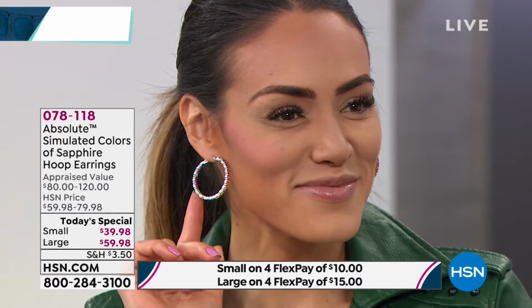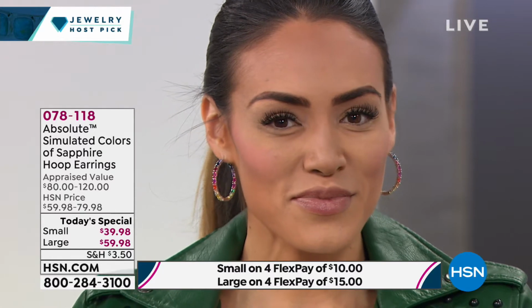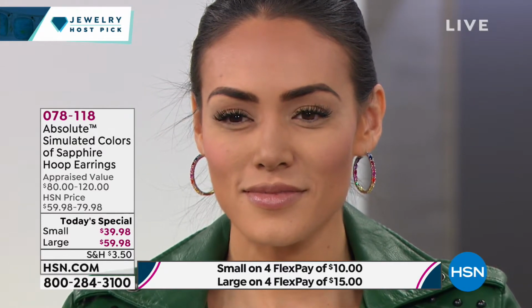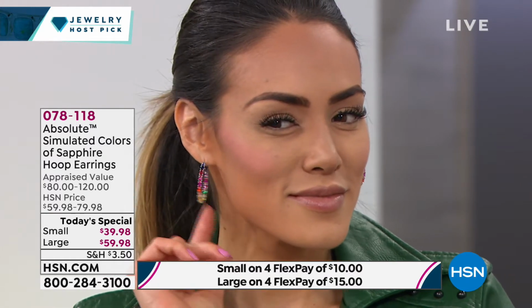Oh my gosh, but look how pretty they are because they're not just a regular hoop. You see the beauty of the inside of the hoop, which is covered by stones as well. Can you imagine? We are talking about 4.5 carats on the small, the equivalent of 8.5 carats on the large. So there is a lot to look at.